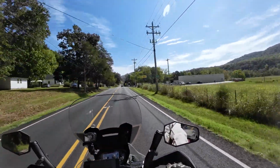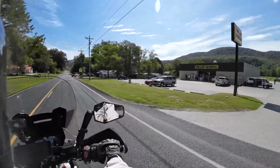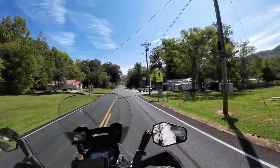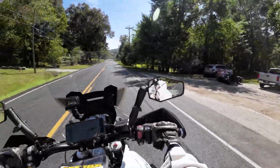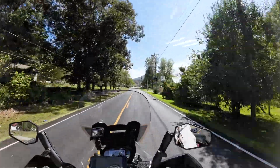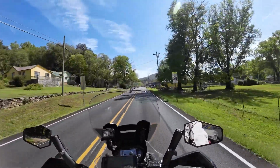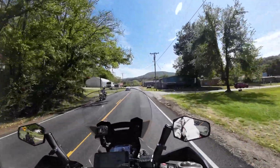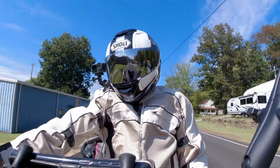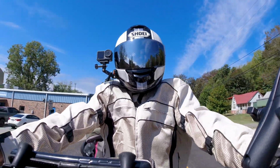We got a Dollar General out here in the middle of nowhere. I guess we need one in a country store. And a bunch more motorcycles. They do come to ride that pig trail. There's always a lot of motorcycles.